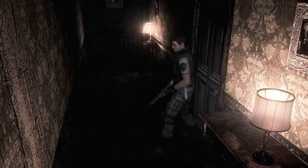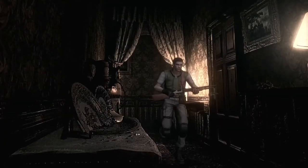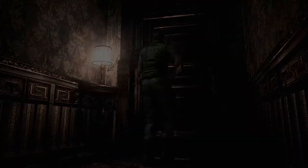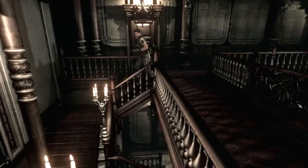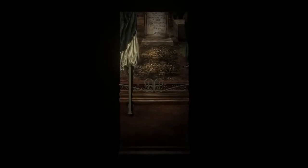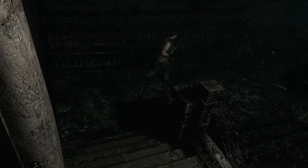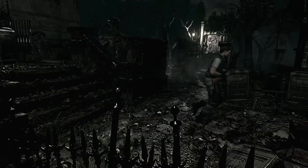Actually, that kind of startled me. I was expecting someone to attack or some electrical failure. Alright. It's ominous thunder and lightning. Actually, I think if we head out this way, this should be to the back door, or the backyard. Yeah, here we go. Back to the graveyard. Oh, there it is.